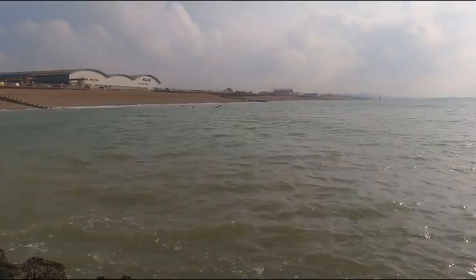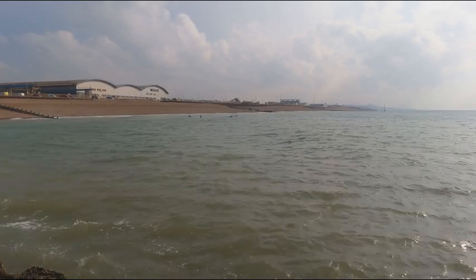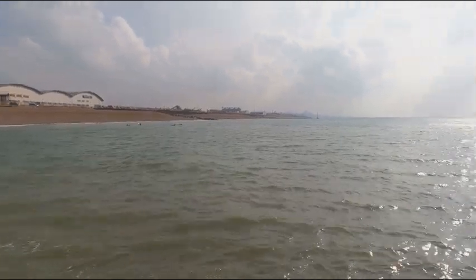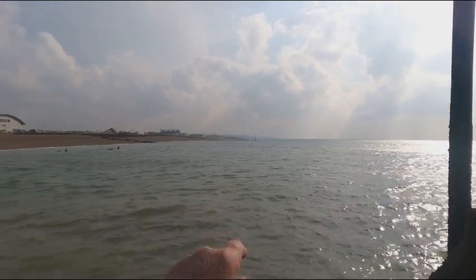Anyway, the surfers are doing their thing. Surfing, I guess. There's no surf. There's somebody else chancing their hand over there. Look, he's fishing from that one over there.